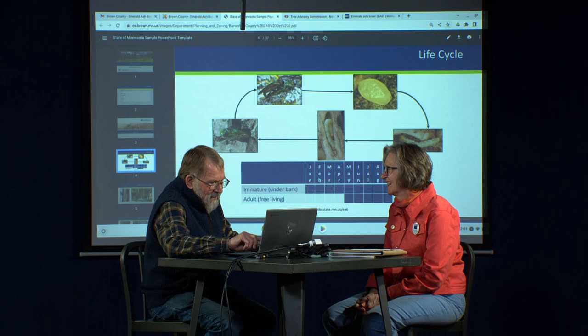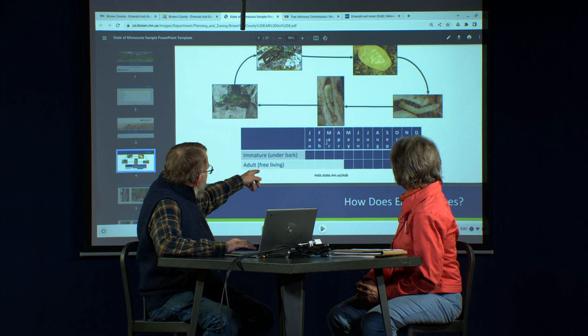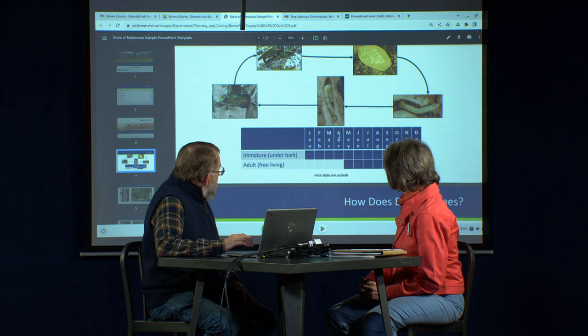So they have a little chart here. You can find immatures under the bark January through December. You can find free-living adults only from about May through September, because they like it kind of warm. But the adults don't do very much damage to your tree. It's the borers underneath.